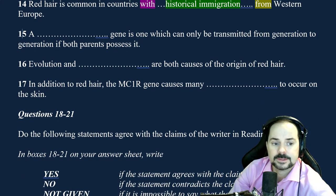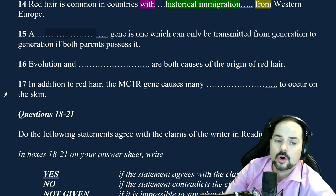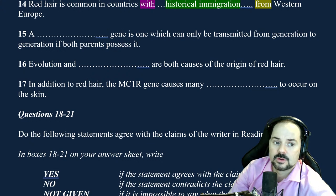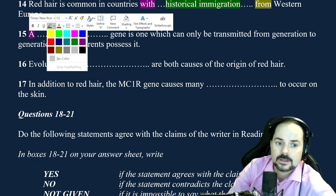Number 15. Can you read that one? A gene is one which can only be transmitted from generation to generation if both parents possess it. Okay, this one should be fairly easy. It's short. I should put the short form of this gene or not? Careful. Think really carefully about what the right answer is here. A something gene is one which can only be transmitted from generation to... It's not the specific gene for red hair. So it doesn't say this is the specific gene for red hair. This is a. So it's not the, it's a. Always pay attention to the word that comes before and after. So a means it's one of many. So it's a common noun, right? So what's the word here?